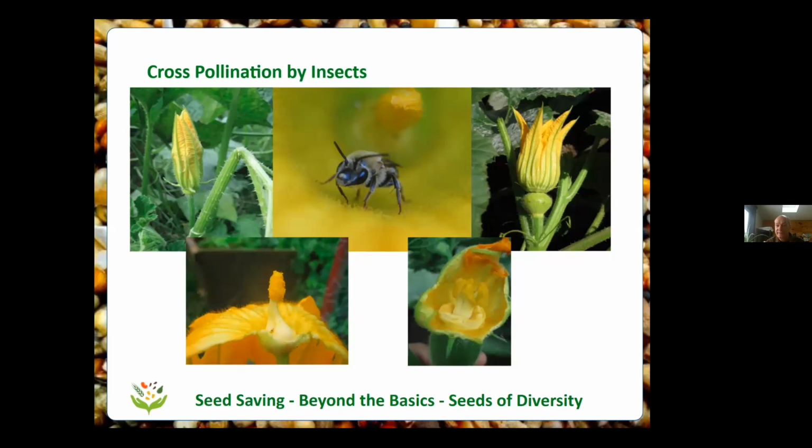So your pumpkin seeds might be half pumpkin and half zucchini, or half pumpkin, half acorn squash, and when you plant them, they won't necessarily be pumpkin. How far away would you keep different kinds of squash? Well, as far as this bee can fly is the answer. And that could be a few hundred meters at best, and possibly more.